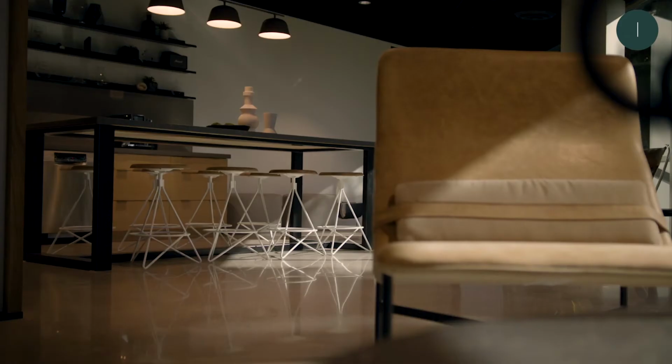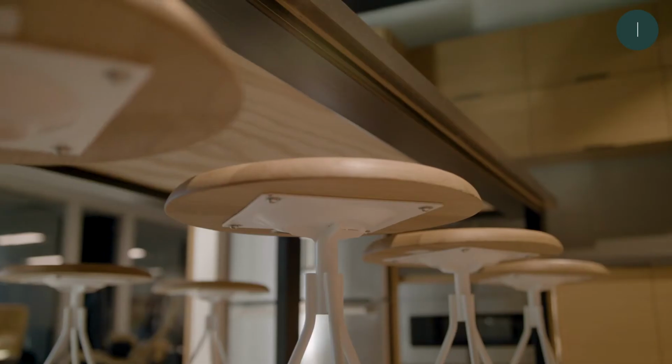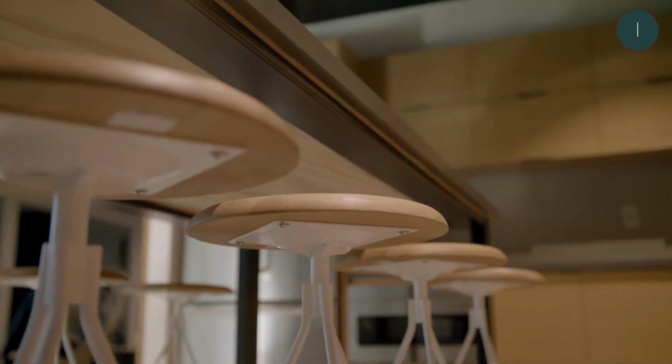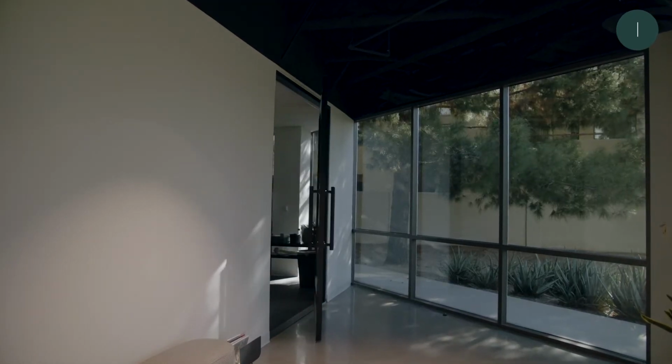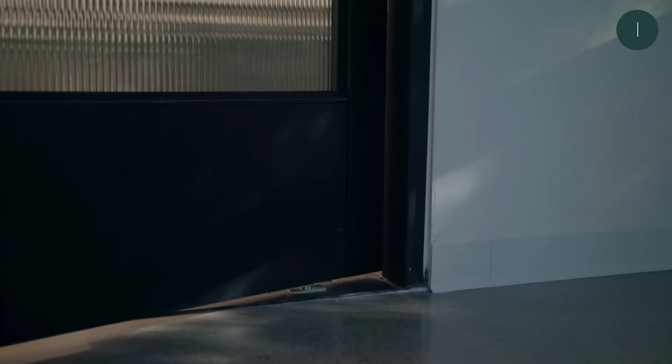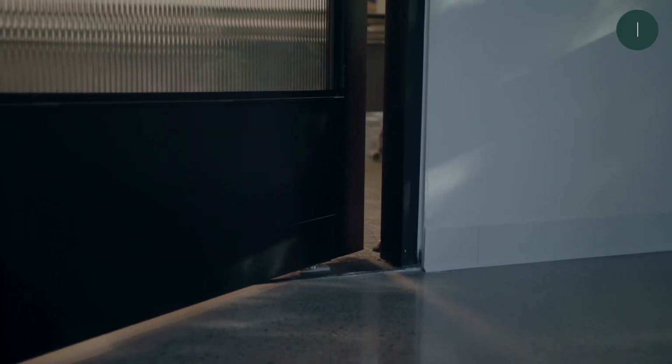For this project, we liked to incorporate a little bit of repetition in the materials. We incorporated a lot of powder-coated black steel, natural raw wood, some leather. We want it to feel very sleek and masculine, but also very forward-thinking and thoughtful and comfortable. One of the biggest design details that we brought in was this custom pivot door as an entrance into their training room.